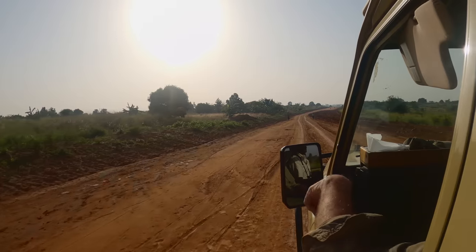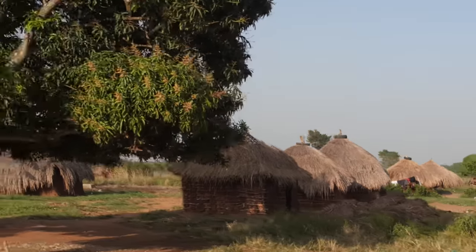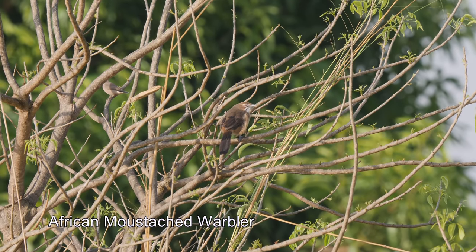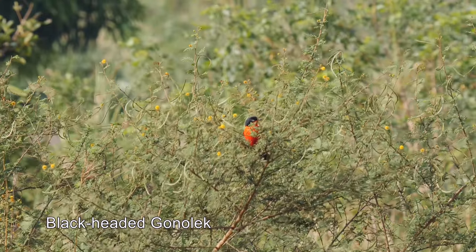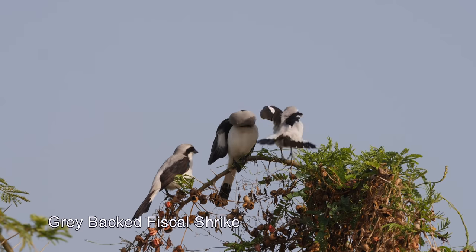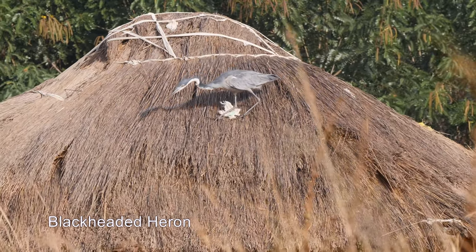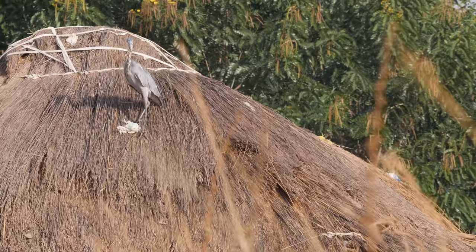This morning, we are heading south to Masindi via Butiaba on Lake Albert. Hello. Hello. How are you? You're fine. These grey-backed fiscal shrikes look so clean in the early morning light. We stopped to film this black-headed heron and could not believe what happened next. We were so lucky. Luckier than the lizard, I think.